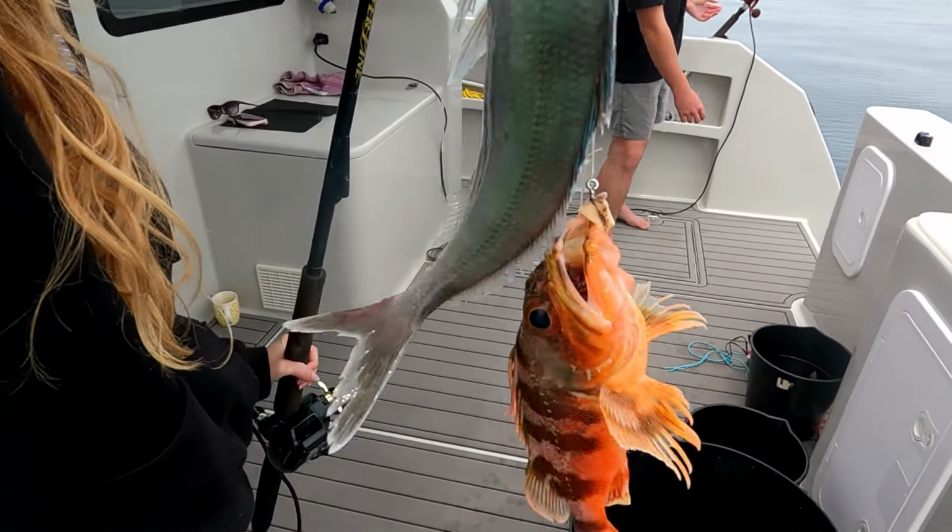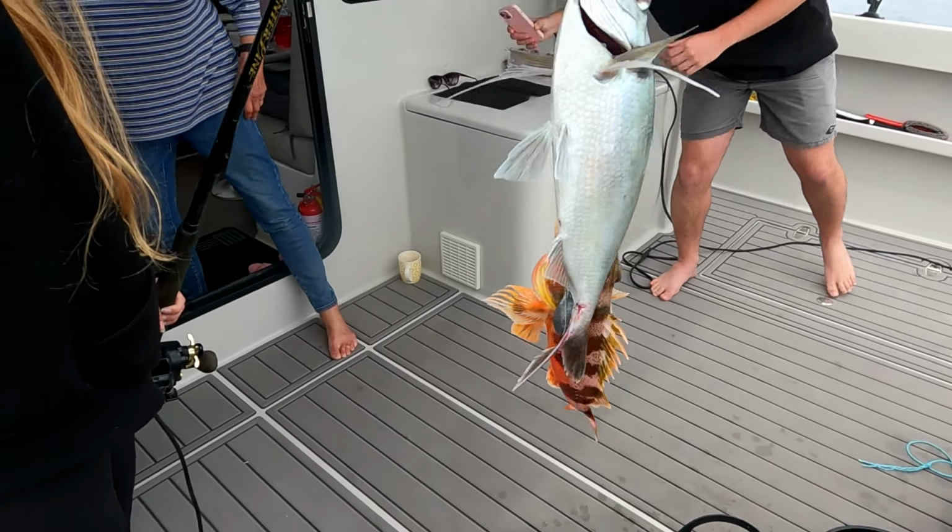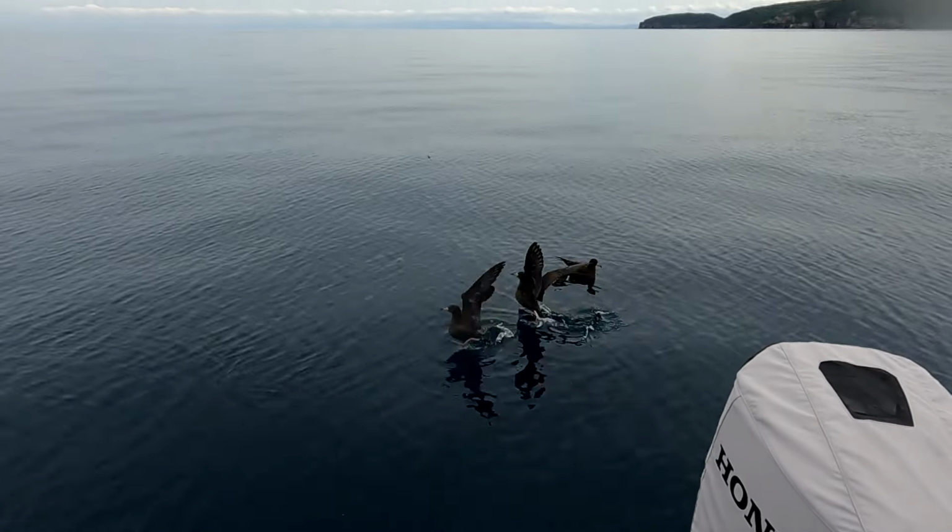That other thing, we call it a bucket mouth. We don't really want them. Yeah. We have gathered the bird family.